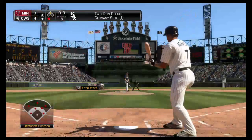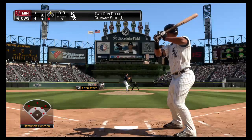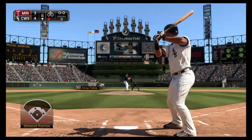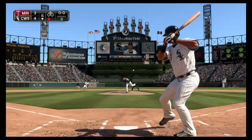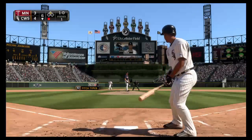Now here comes the Twins manager on his way to the mound. And that's going to be it for young Mike Pelfrey. Brian Dunsing is out from the bullpen now as he'll be making his first appearance of this young season. Into the box now, number 7, as he'll watch a slider that stays inside for ball 1.